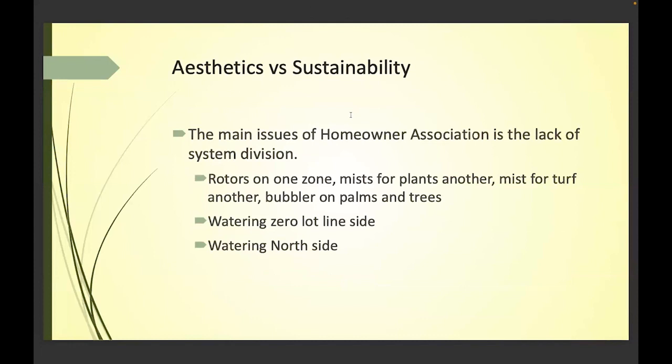Okay, some things that we battle, and especially, you know, as a board member, as a property manager, is complaints regarding potentially the irrigation: why is my car constantly getting hit with the water in my driveway? Why are we watering the grass right now at 1 p.m.?